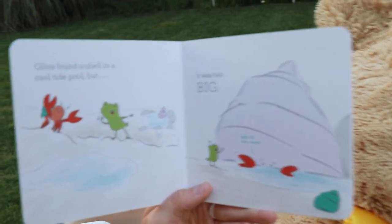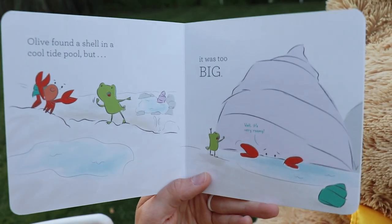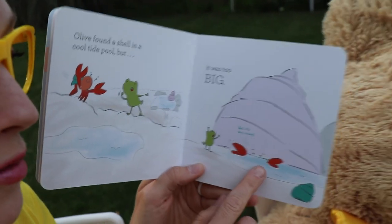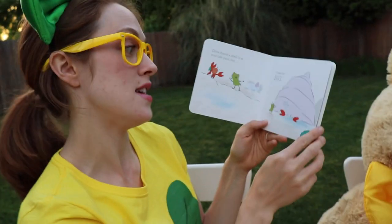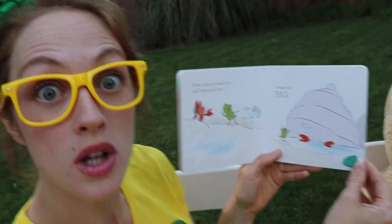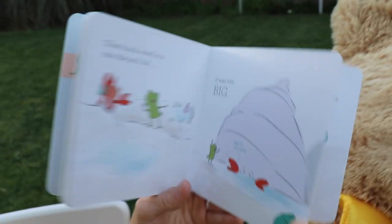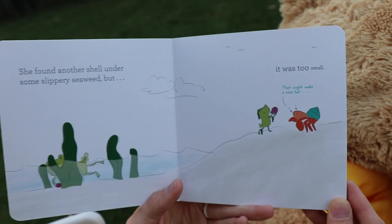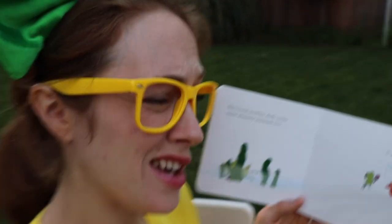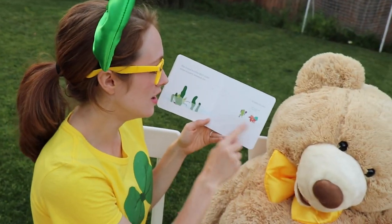Olive found a shell in a cool tide pool, but it was too big. Well, it's really roomy. Oh boy. Oh, it says it's very roomy is what Hugo said. Whoa, that is a really big shell, isn't it? Wow. She found another shell under some slippery seaweed, but it was too small. That might make a nice hat, said Hugo. Look it, she brought her a tiny purple shell. Oh boy, that's a little bit small.